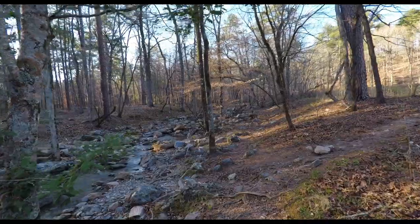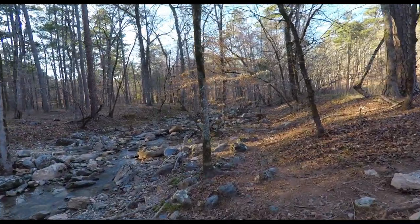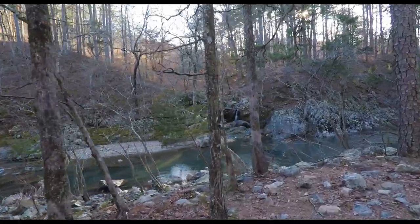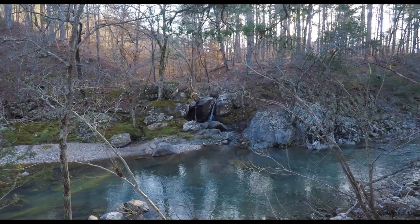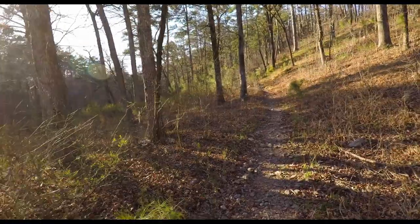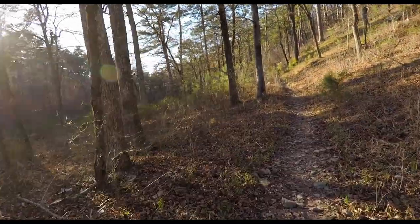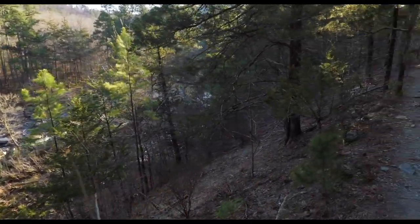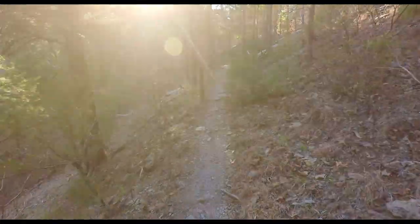Quite a few fields here. Little side trail. Go check out this little waterfall. All right, climbing back on up. So you can probably see the river down there. Quite a ways above it, just skirting along.